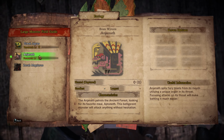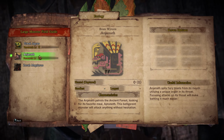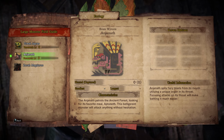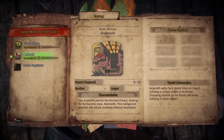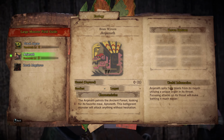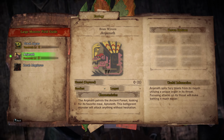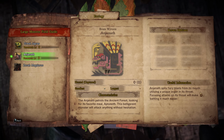And the Anjanath patrols the Ancient Forest looking for its favorite meal, Aptonoth. This belligerent monster will attack anything without hesitation. Anjanath spits fiery blasts from its mouth, utilizing a unique organ in its throat. Focusing attacks on its throat will make battling it much easier.